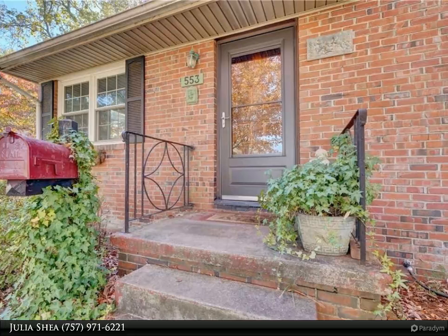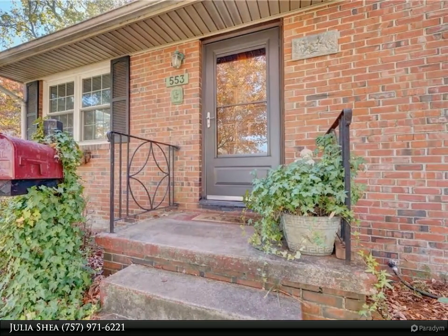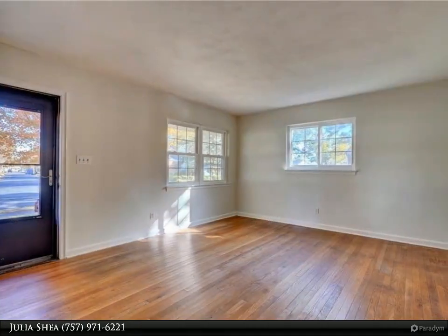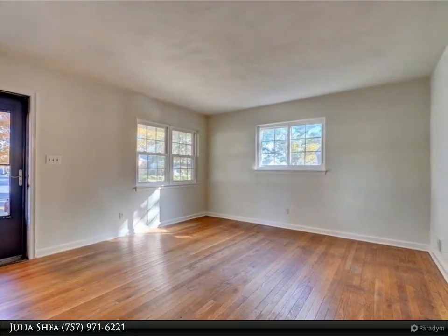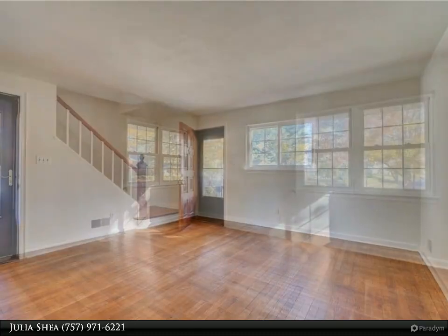French doors open to a large back porch, perfect for relaxing. 2 spacious bedrooms and a full bath complete the first floor. Upstairs you'll find 2 additional bedrooms, attic space and a second full bath.